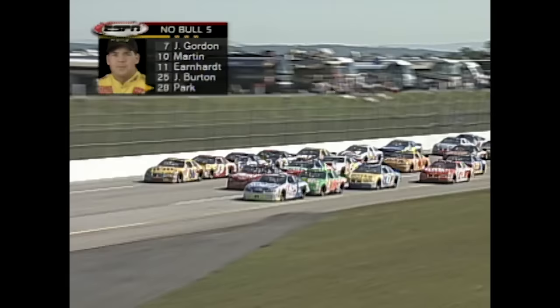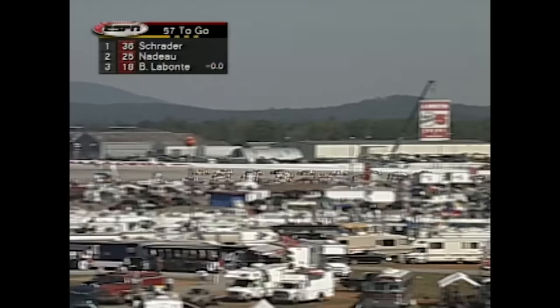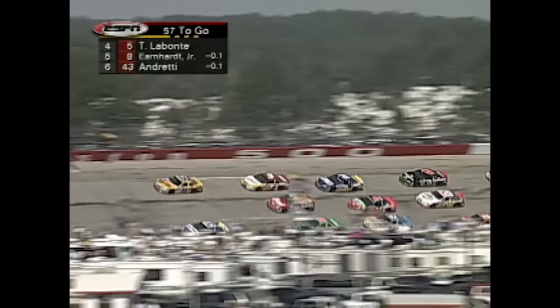Four of the last six Winston Cup events have been won by Joe Gibbs Racing. Two for Bobby Labonte, two of the last three for Tony Stewart. And he watches his drivers, hoping that one, Bobby Labonte, is going to be able to hang on and win a Winston Cup title.